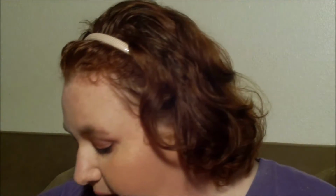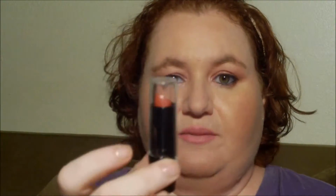So another lip product that I love is from Wet n Wild. It is their Silk Finish is actually what they're called. The Silk Finish lippies at my local Walmart, they're under $1. This is one of my favorite colors of all time. I absolutely love this color. It's coming out way more orange on camera than it is.